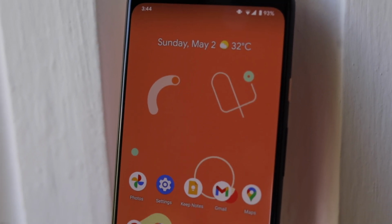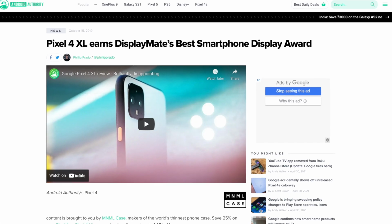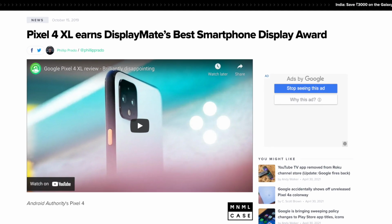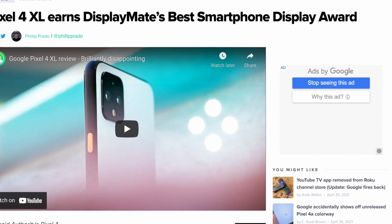The colors are very natural and realistic, and the display is very vibrant. The display was named the best display of 2019, and I can see why that was, because it's just a joy to use. My only complaint with this display would be that it doesn't get very bright, with a brightness of just 444 nits, and so using it outdoors under direct sunlight can feel frustrating at times. But that's just about the only real criticism I have with it.